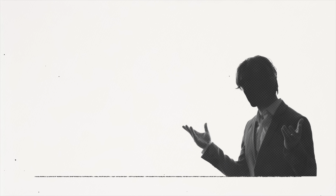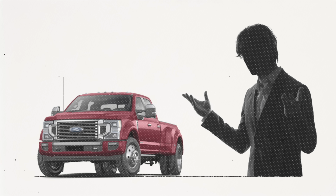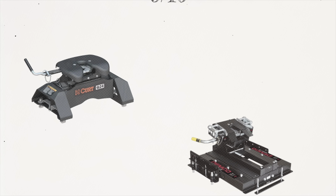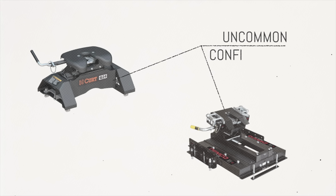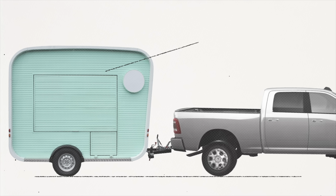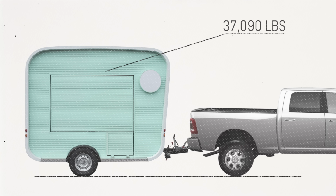Now, automakers love to advertise the maximum capacity of their pickups, especially when it comes to heavy-duty ones. But here's the thing. 9 times out of 10, those ratings specifically apply to uncommon configurations and unconventional towing methods. What do I mean by that? Take the Ram 3500, for example. It can tow up to a whopping 37,090 pounds. But you got to read the fine print.